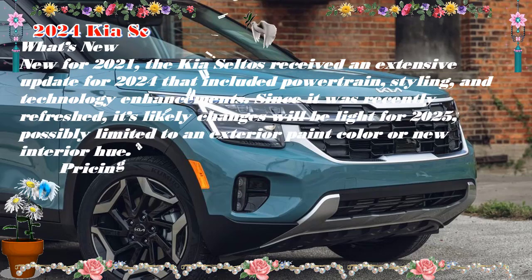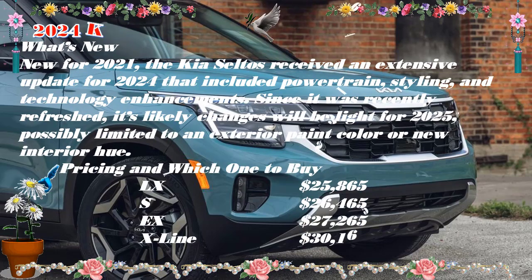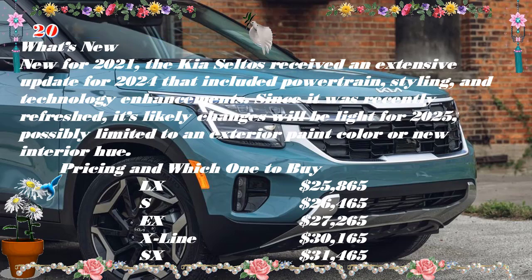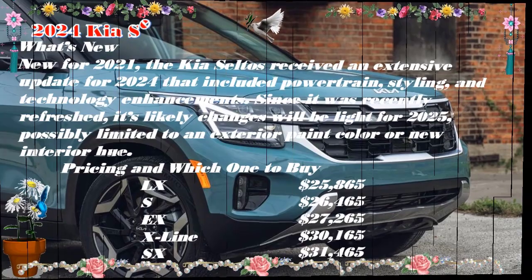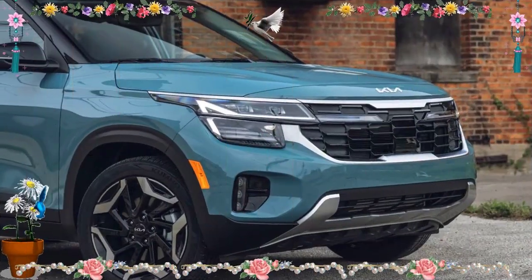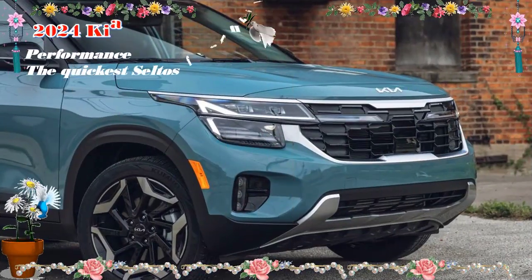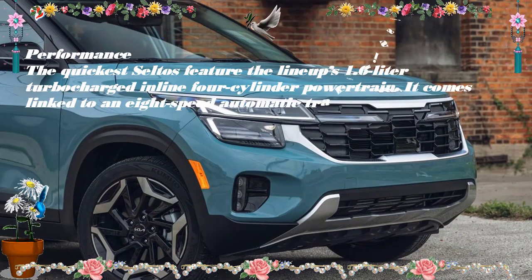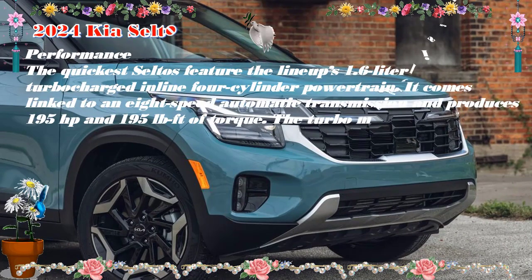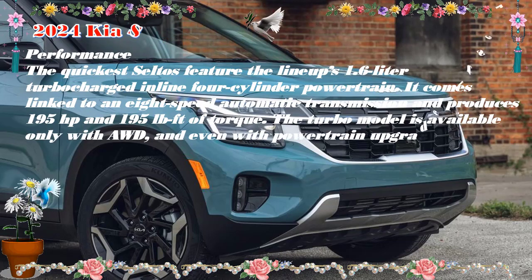The base LX model runs with an 8-inch touchscreen, a 4.2-inch driver info display, and an adjustable cargo floor. Subsequent trims get a 10.3-inch touchscreen and a fully digital 10.25-inch instrument display. The line-topping SX is available with upgrades such as ventilated front seats and a hands-free power liftgate.